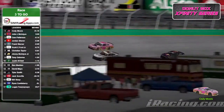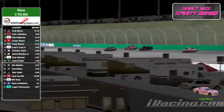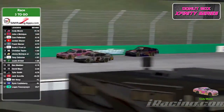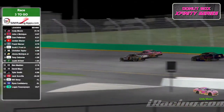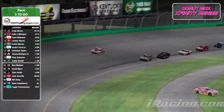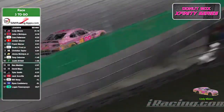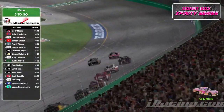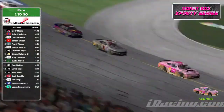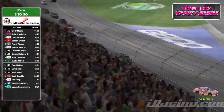Cam Patterson watching both these guys, waiting for his moment. Moore still able to stick to the outside of McIntyre. Side by side down the backstretch as we come into turn 3. Moore brakes late, gets a bit of an advantage through the corner, but he's got to take the long way around. Looks like he is going to be able to clear John McIntyre once again, as we get to the white flag, 2 to go.